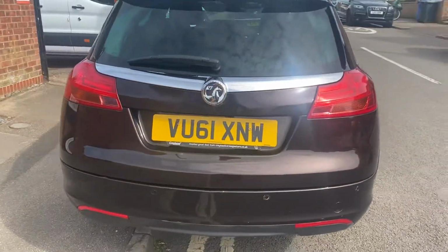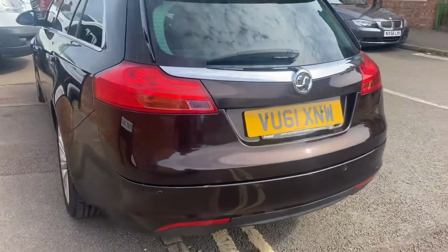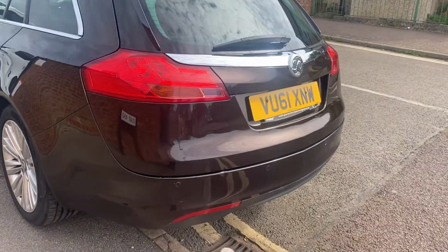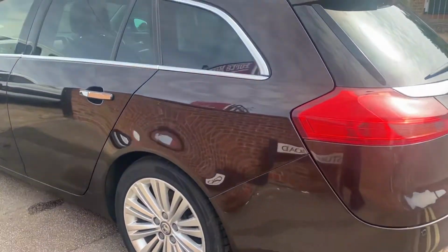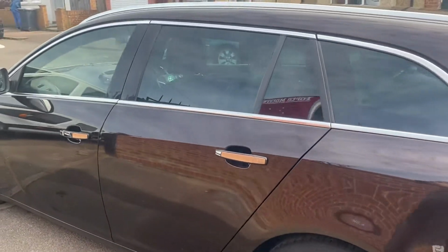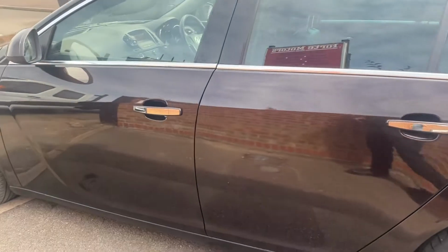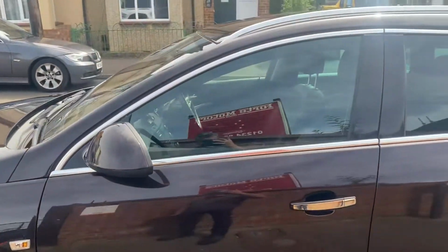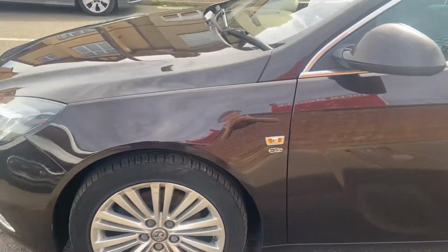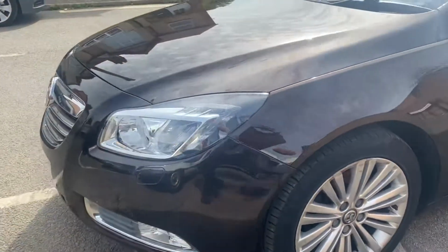Gonna go all the way around. Couple of little nicks on the bumper, but that's to be expected. It's an 11-year-old car. Well maintained, excellent service history. The owner was very particular. He always liked his vehicles to be looked after. He did look after this one.